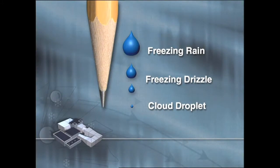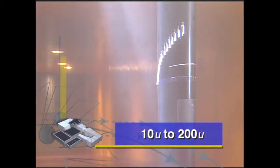Depending on weather conditions, they can range from about 10 microns to 300 microns, or even larger in the case of freezing rain. Droplets from the IRT spray bars can be from 10 to 200 microns in size. They simulate both the size and the distribution of droplets found in natural icing conditions.